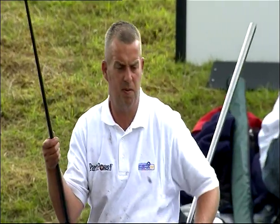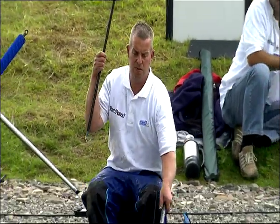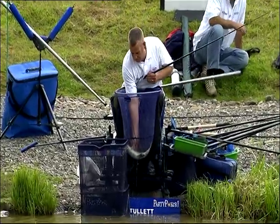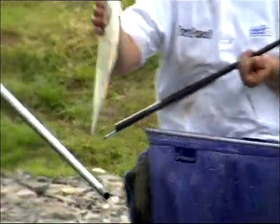Another fish that looks like a skimmer the way it's coming, but the skimmers now £1.5, £2. Yeah, just keep catching them and put them in your net. That's all you've got to keep doing. Don't matter what. Well, that's a barbel. Or a chub, is it? It's a chub, yeah. Thought it came in a bit easier than the barbel. I would say that'd still be fighting.